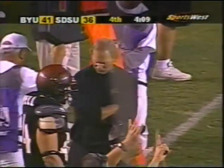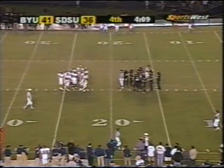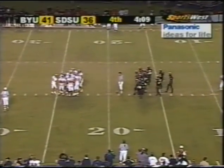So he held him, and then when he was beaten, then he interfered with him? I don't know if it was the same guy. I don't know if it's the same guy on both flags. Could have been. I mean, if you're going to do something wrong, just do it all on one play.